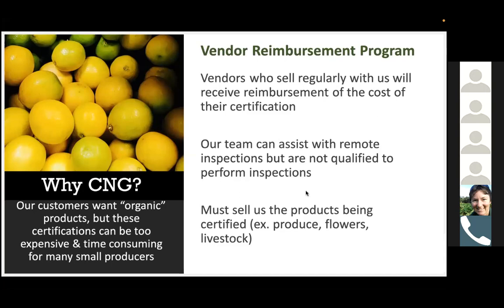But also, we'll only reimburse you for the certification of the products that you're selling us. So if you get a livestock CNG and not a produce one, we'll reimburse your livestock if you're selling us livestock, but vice versa.